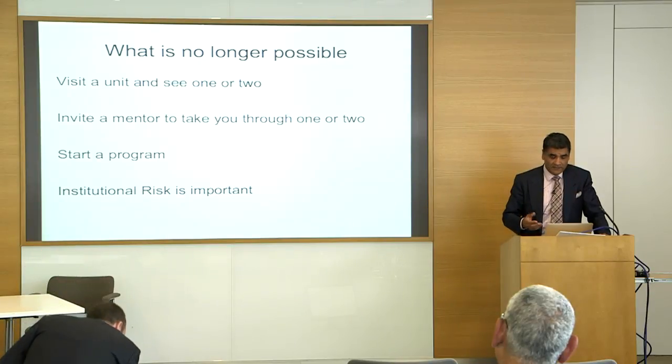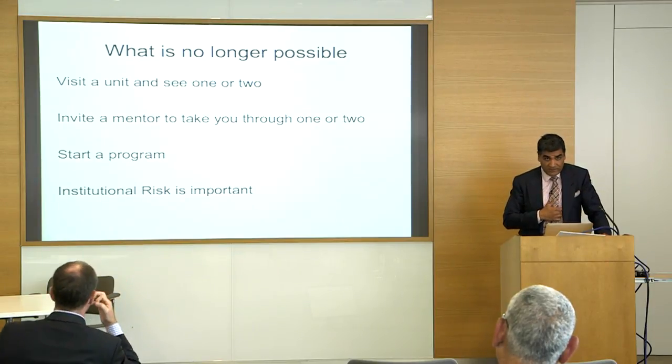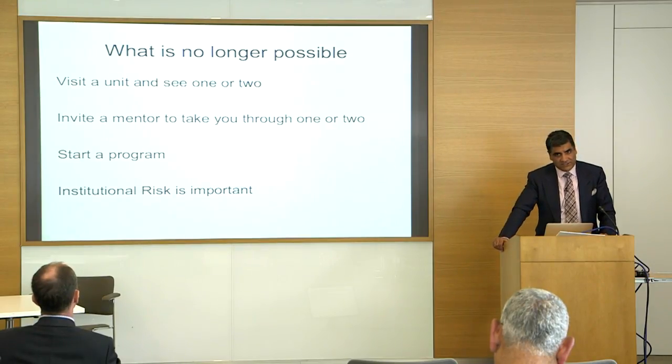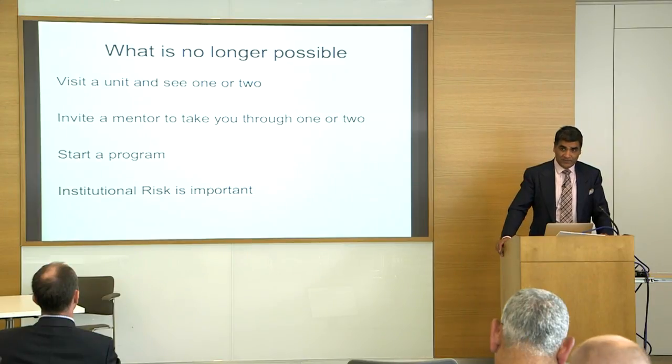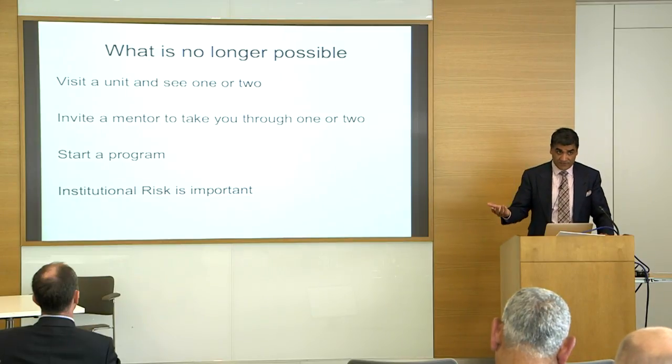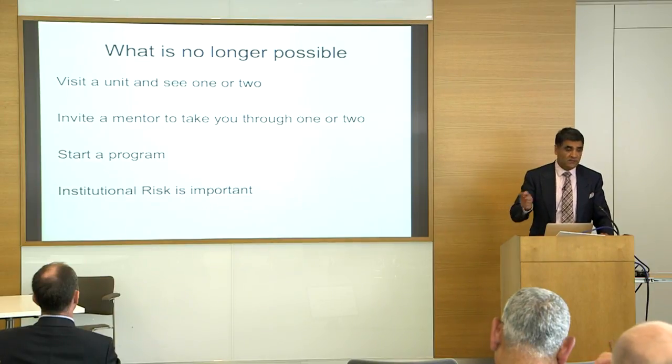What I'm really trying to say with this data is that it is no longer possible to learn this procedure by visiting a unit and seeing one or two of these procedures, inviting a mentor to take you through one or two, and then starting a program and hoping you're going to be okay. I've learned from bitter experience myself that, despite the fact that we have now developed within the Essex Cardiothoracic Centre a real depth of understanding and experience, and I think the Intraclude has brought a multidisciplinary approach that has created a greater level of expertise within our organisation, I can't reproduce that expertise even with the same teams in another organisation. So I think institutional risk is also very important.